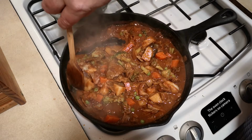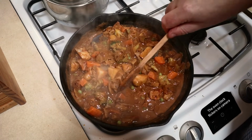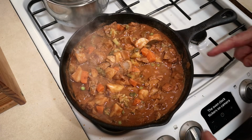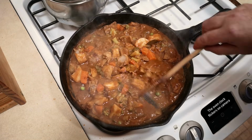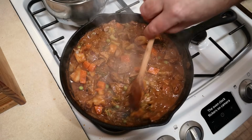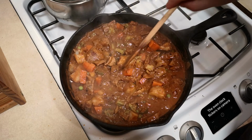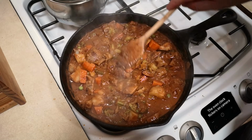So like I say, this is not any kind of authentic Indian curry here. This happens in the days following Christmas a lot in British households. So just going to leave that now on a low heat, just to make sure the heat has penetrated these pieces of potato, just to make sure all of this is warmed through.